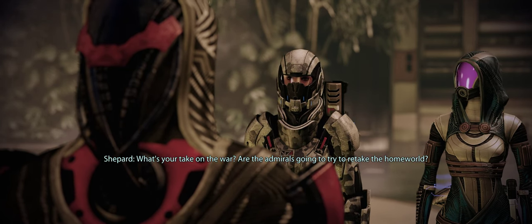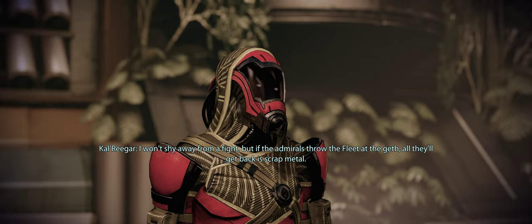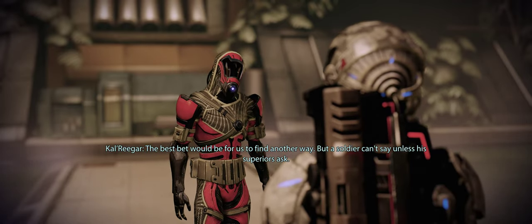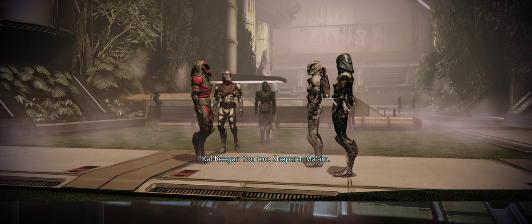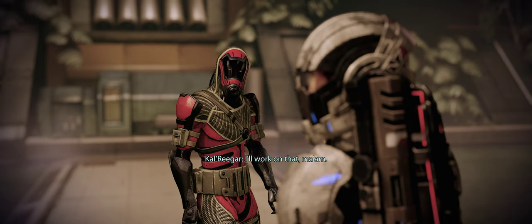What's your take on the war? Are the admirals going to try to retake the homeworld? I won't shy away from a fight, but if the admirals throw the fleet at the Geth, all they'll get back is scrap metal. The best bet would be for us to find another way. But a soldier can't say unless his superiors ask. Stay safe out there, Rieger. You too, Shepard. Ma'am. Carl, just call me Tali. I'll work on that, ma'am.